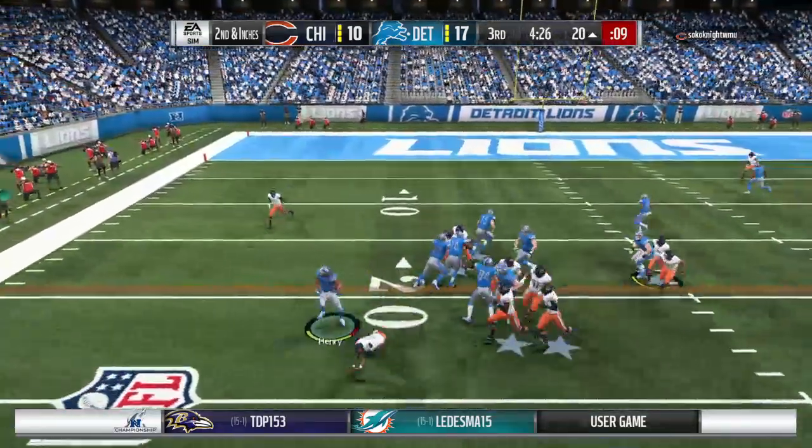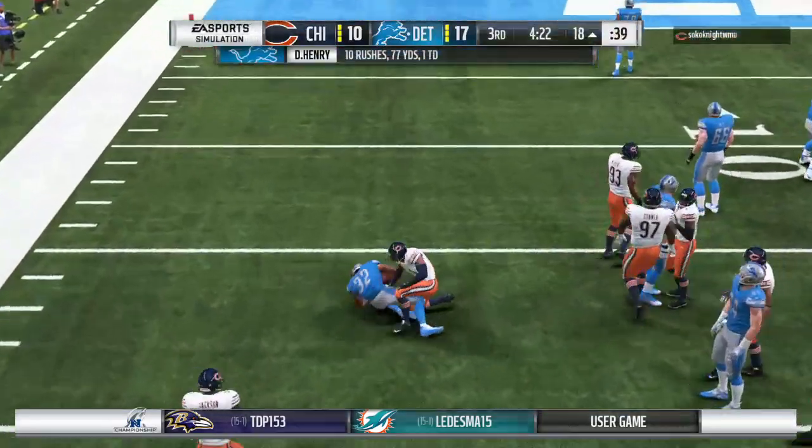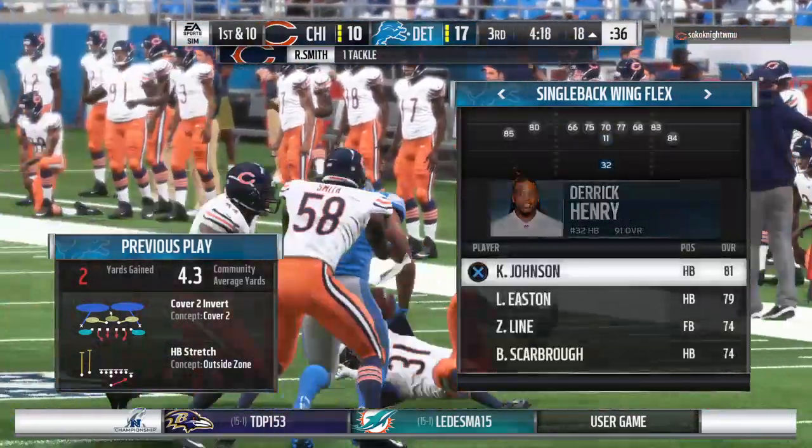They'll run it again with Henry. And now running right through it. And they'll bring him down at the 18-yard line. 2 yards on the pickup there, but it's enough to give him a new set of downs.